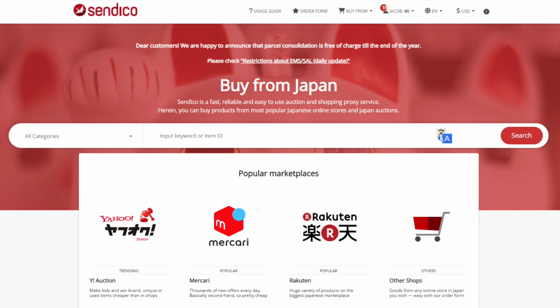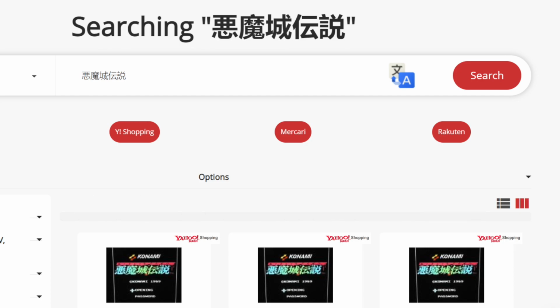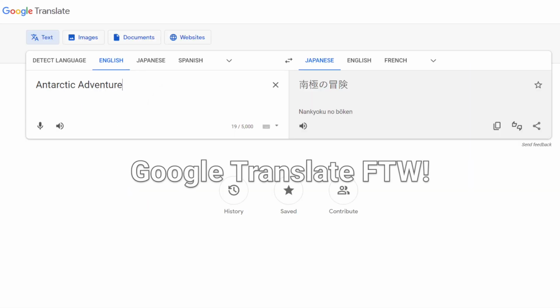This was one of the first services that I used, and they really have one of the best search engines, which can find items through multiple auction sites or dealers. It often works best to use the exact Japanese title of a game if you're looking for that particular game. Go to the Wikipedia article on the game and look for the Japanese name. It will usually be the first reference on the article, or use Google Translate.